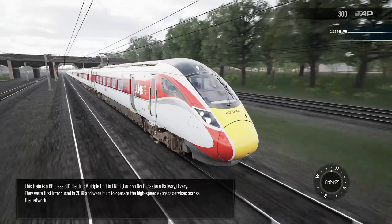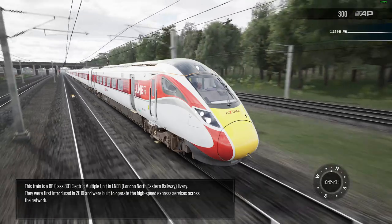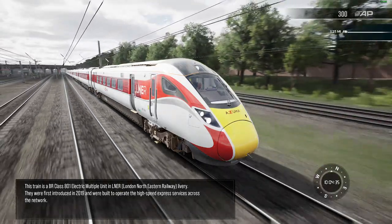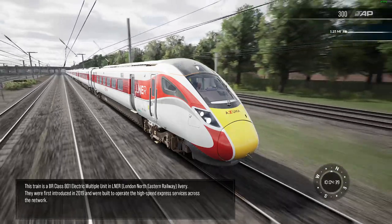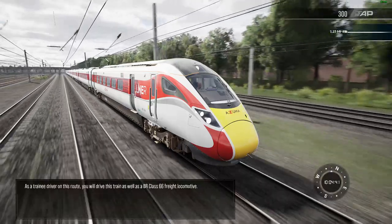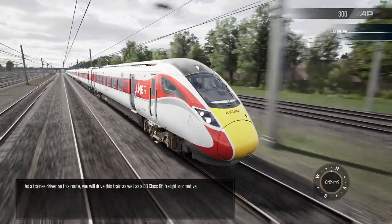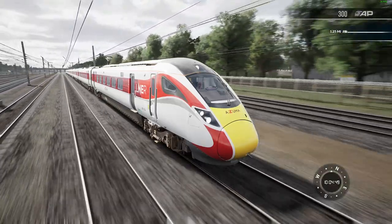This train is a BR Class 801 electric multiple unit in LNER livery. They were first introduced in 2019 and were built to operate the high-speed express services across the network. As a trainee driver on this route, you will drive this train as well as the BR Class 66 freight locomotive.